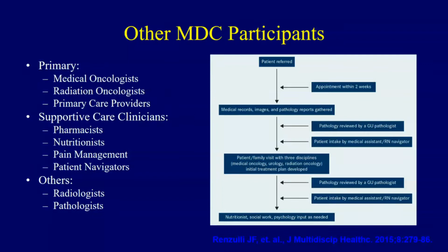There are other components of a multidisciplinary team, obviously, like a medical oncologist, a radiation oncologist, and even primary care providers. There are also supportive services like pharmacists, nutritionists, pain management, and patient navigators, which can be critical to the engagement in a multidisciplinary team. And then you can have radiologists and pathologists as well. This diagram is just outlining a multidisciplinary approach to improving radium usage in patients with advanced prostate cancer, and you can see there are multiple different components to that structure.